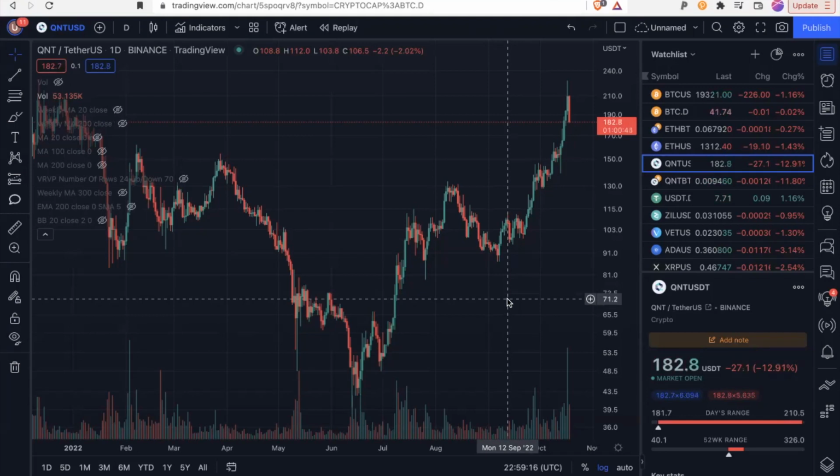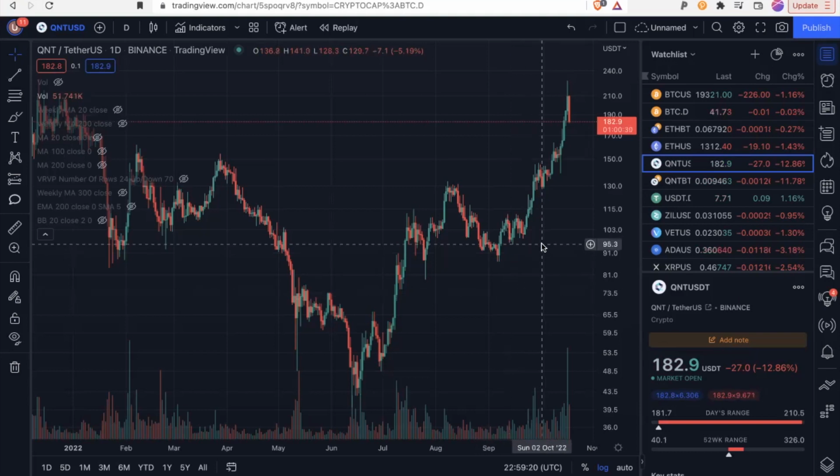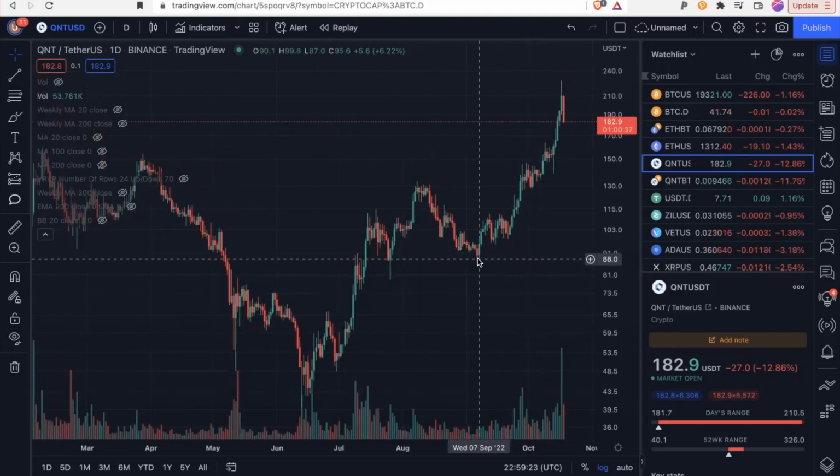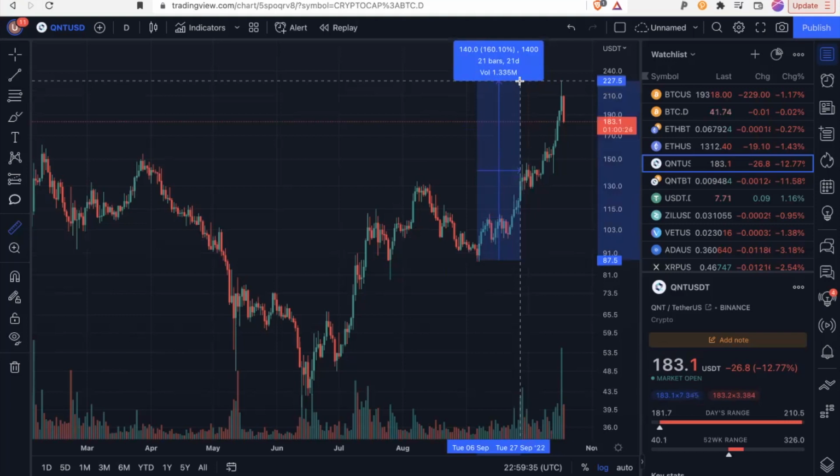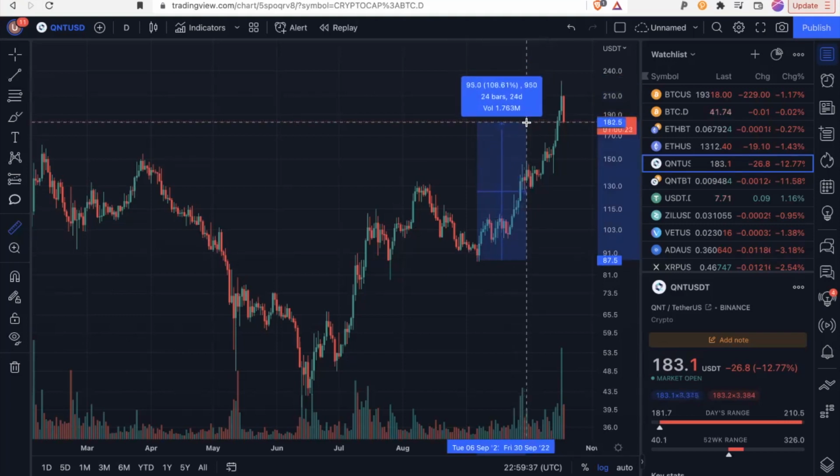Environment. So let's get into it. I have the daily chart up here for Quant. And as you can see, it's been on a really nice run over the past couple of weeks. Even more than that, really, the last significant bottom here in terms of market structure was back in early September. And since then, Quant has put in a nice measured move of 160% to the top. And with this pullback ongoing, it's done more than a 2x in just a little bit over a month.